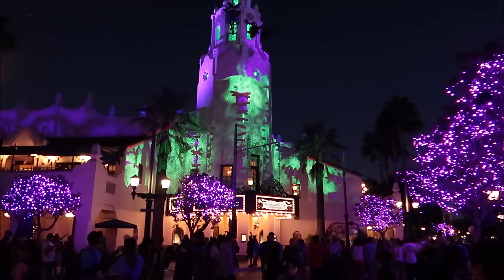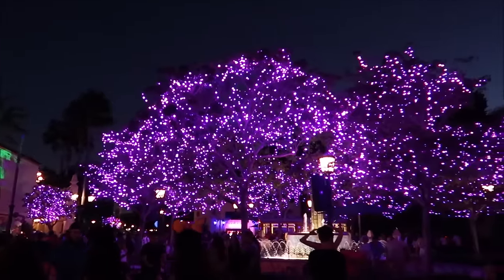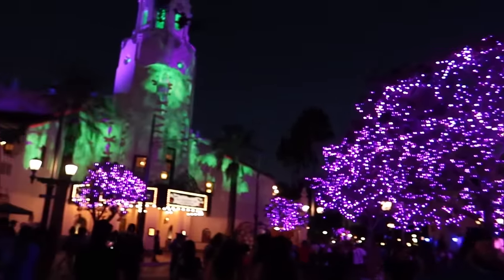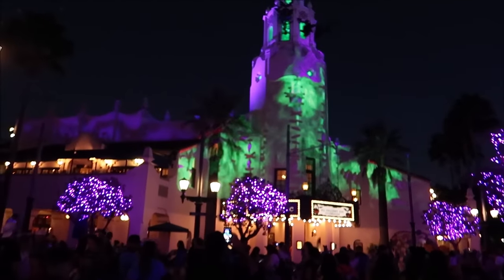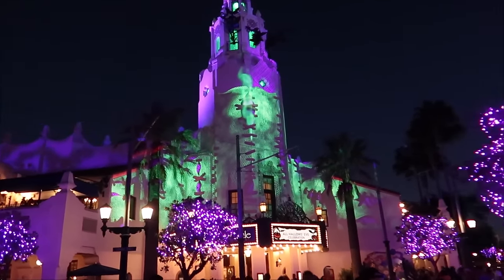So hard not to stay and watch. Magic happens. Magic happens. Look at this. Isn't it just so beautiful? It's the lights that does it for me, and then the music, of course, and the projections on the Carthay Circle. Oogie Boogie right at the top there, all stitched up.